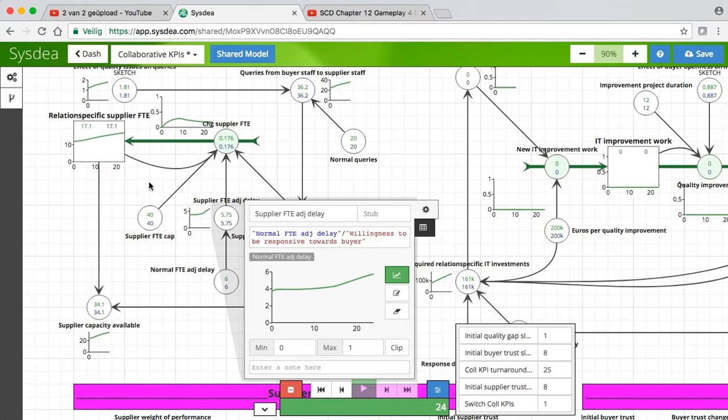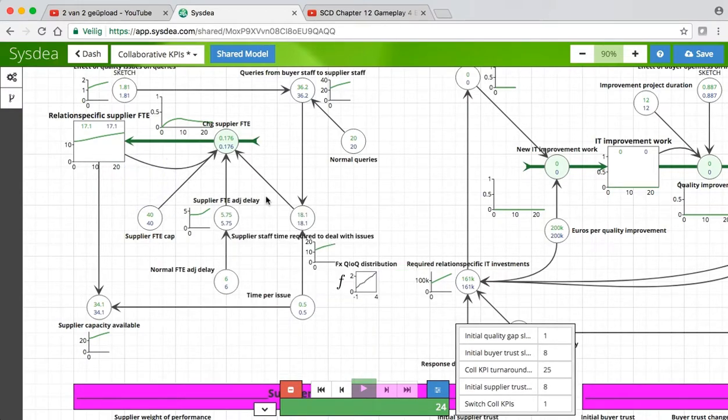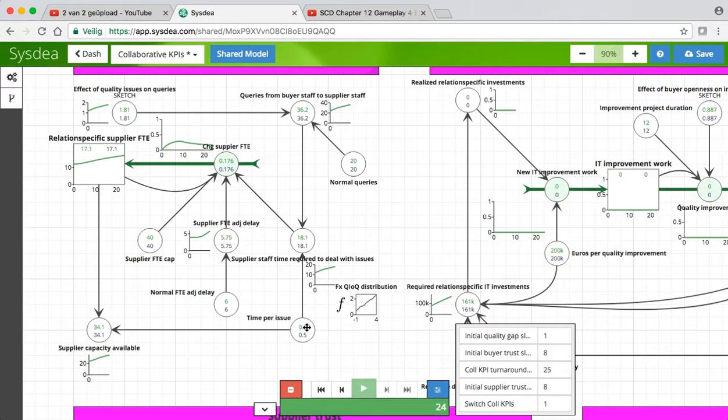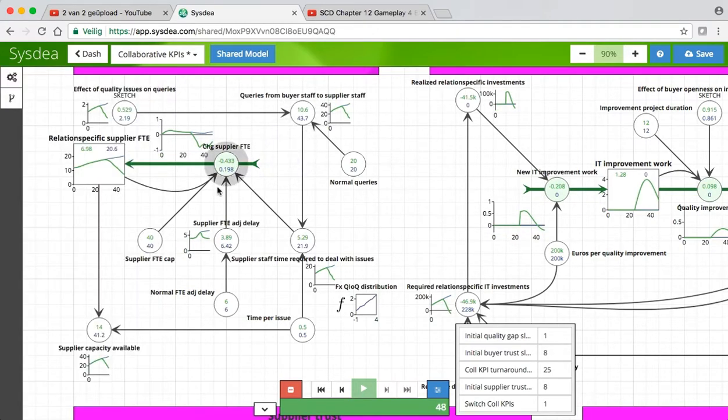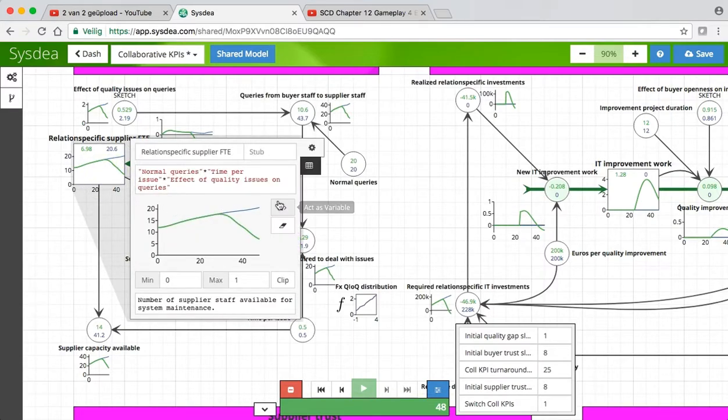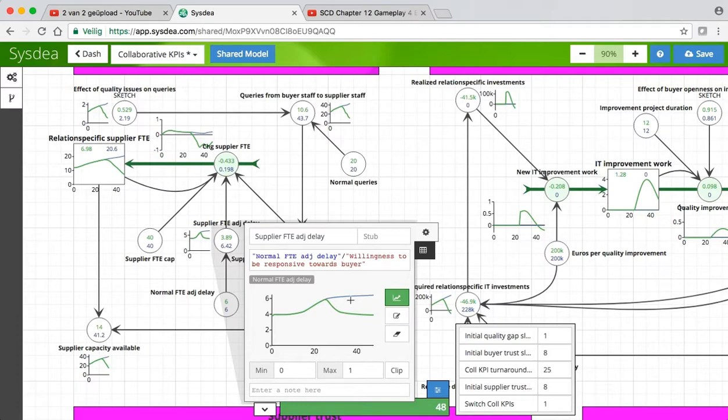So this is a nice non-linear effect here, which represents that as Atos Origin got more and more dissatisfied with the attitude of their customer, they gradually were less willing to be supportive. Of course, at this level, this amount of time, there is not really a clear dramatic effect. But if we take this from the first 2 years to all 4 years, then definitely you see a serious effect. You see in the base case a further growth, but definitely one where the adjustment delay keeps growing. In the collaborative KPI case, the green one, you see a higher willingness to be responsive.